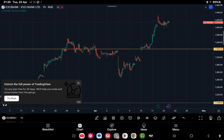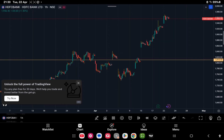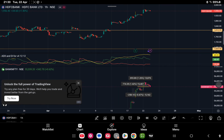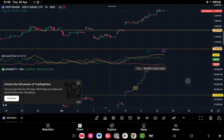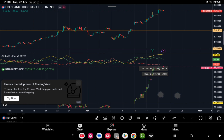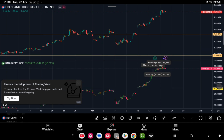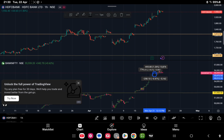Additional news here is that I am going to tell you with correlation to Bank Nifty. So let's take HDFC and Bank Nifty. Basically the April month. Let me just hide this. So this is the April month for Bank Nifty. Let me just hide these as well.